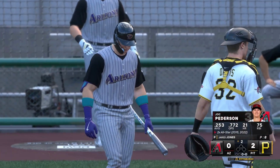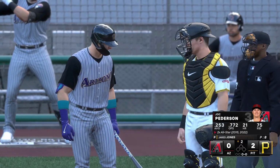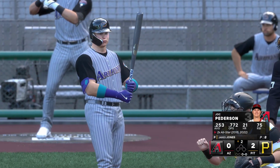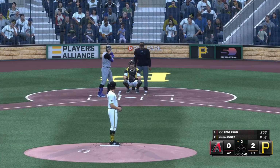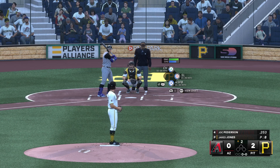Second inning set to go. Here's the cleanup hitter for the Diamondbacks, Jock Peterson. Peterson, multi-time All-Star, batting in the cleanup spot. And though usually in left field, today he's the designated hitter.